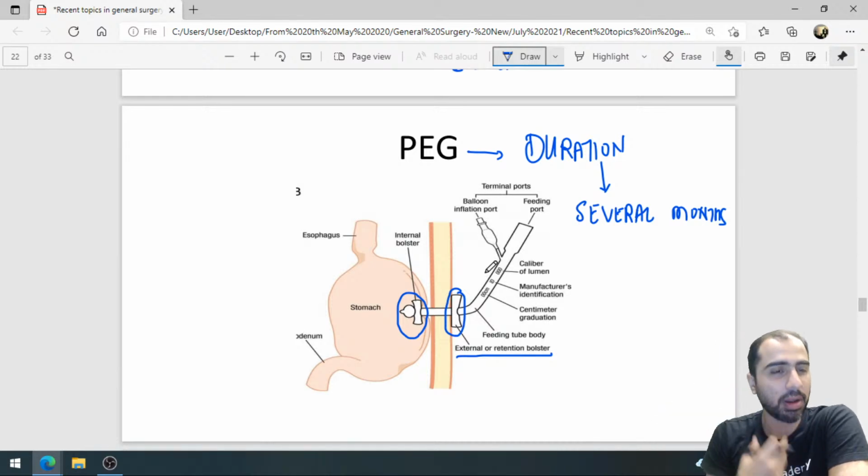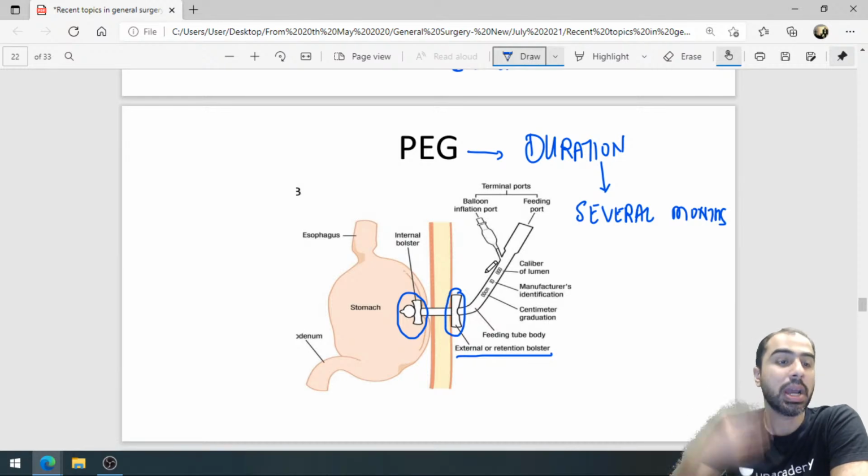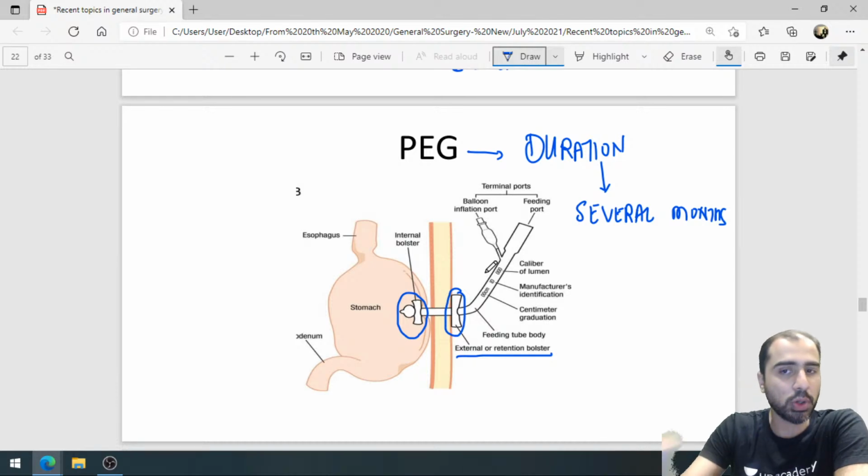It is for people with long-term neurological problems who can't feed, who have swallowing problems, head injury patients. It is good for them. You can use it to feed them for several months.